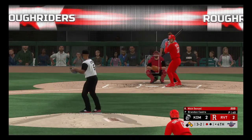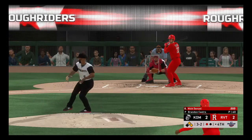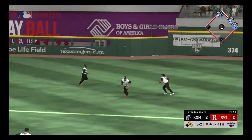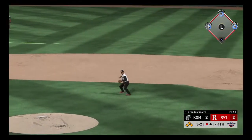These are the kind of ABs, regardless of the outcome. You go back to the dugout as an offensive player, and your teammates are loving on you for making that pitcher work and battling it out. And that is down for extra bases, as this will get 1 home and maybe 2.